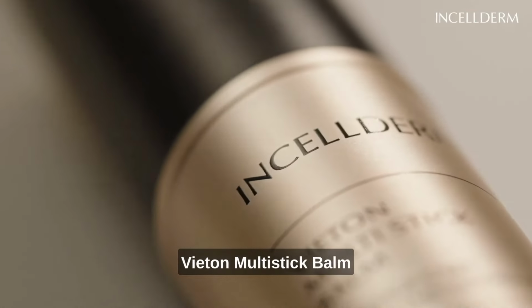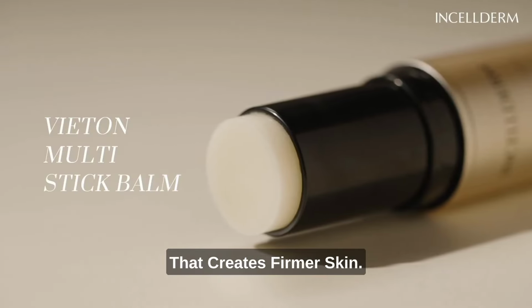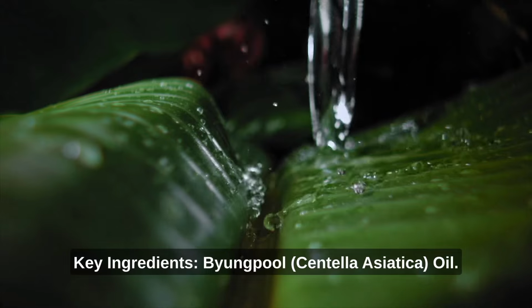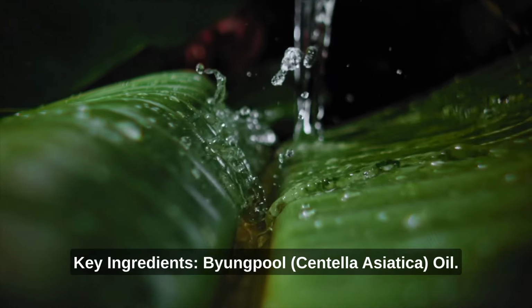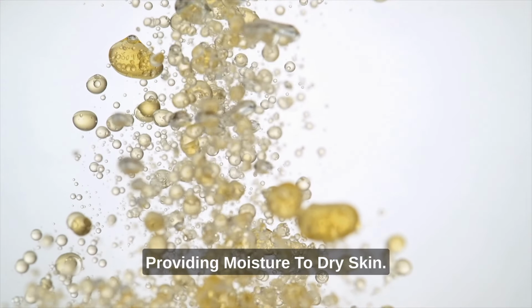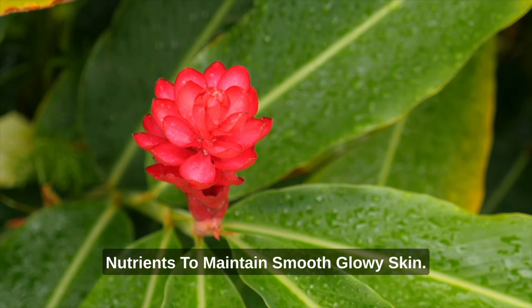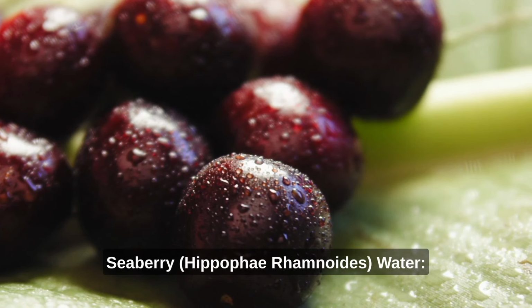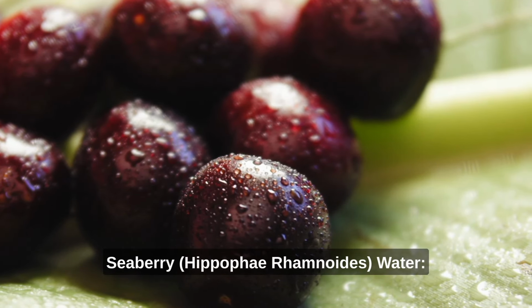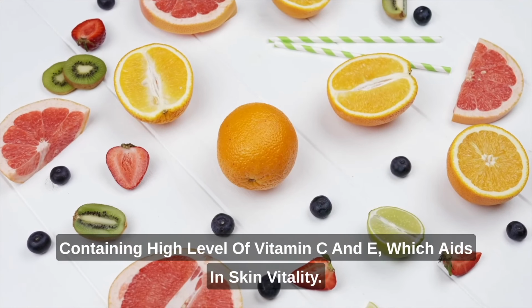Vieton Multi-Stick Balm, a luminous, lifting multi-stick balm that creates firmer skin. Key ingredients: Byungpool Centella asiatica oil, highly effective in soothing and providing moisture to dry skin. Camellia seed oil delivers intense moisture and nutrients to maintain smooth, glowy skin. Sea berry, Hippophae rhamnoides water, containing high levels of vitamin C and E, which aids in skin vitality.